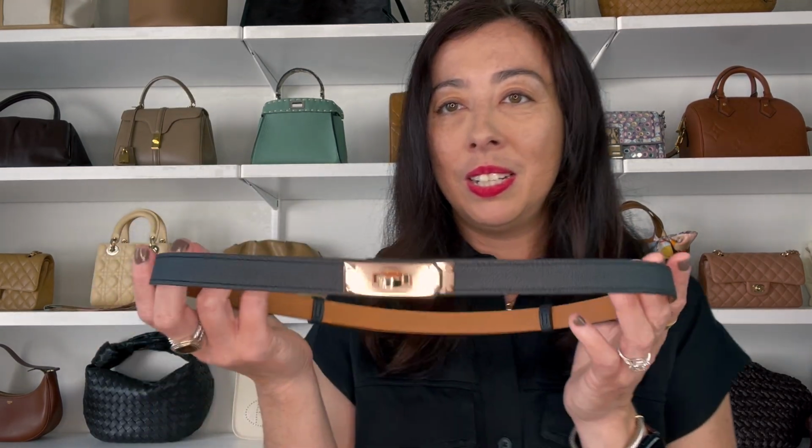All right. It's a Kelly belt, and this is in black Epsom. So you can see the leather, it's more that pressed leather. And if I can show you guys this, okay, here we go. This is in the rose gold. I love Hermes's rose gold. So to me, she had this in stock, and I think it actually looked really good with my dress that I'm wearing right now. But this one, so good.